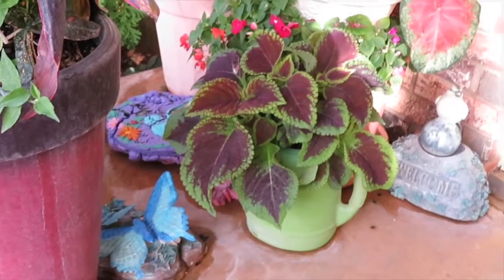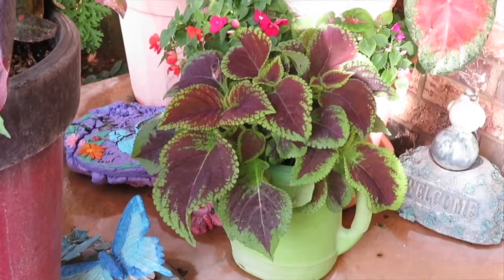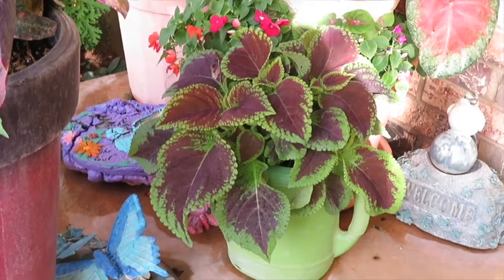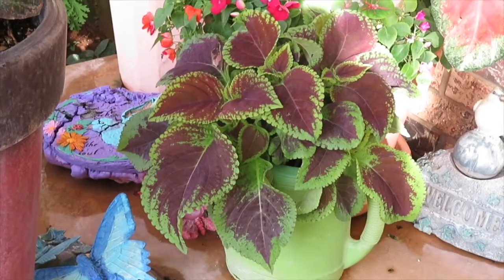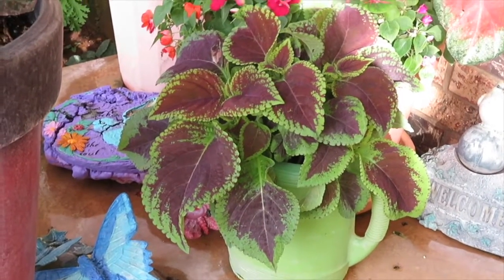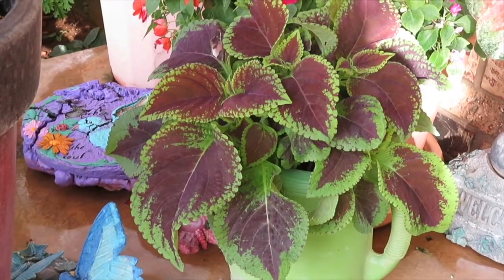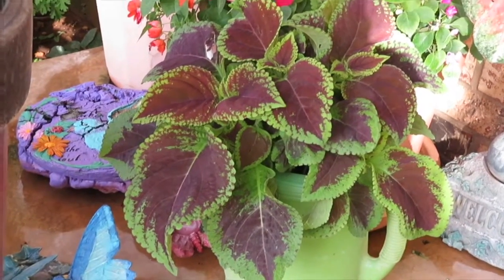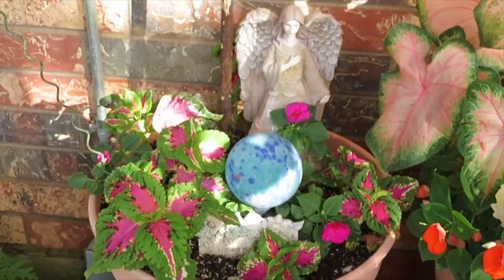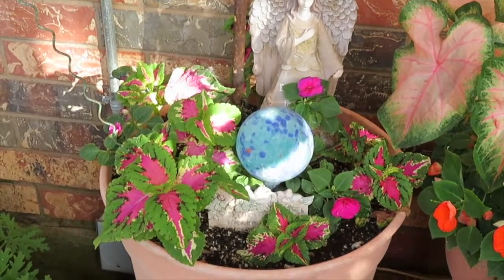I've enjoyed this little watering can. It's just got a hole in it or busted loose there on the bottom, and so I just decided, well, I'll make a planter out of it. And this pretty big-leafed coleus was just perfect for it. And this could easily be my favorite of the coleuses.